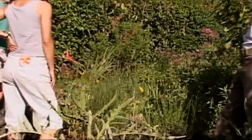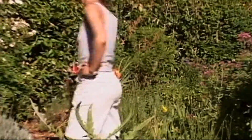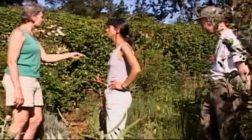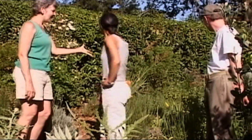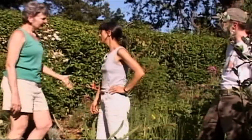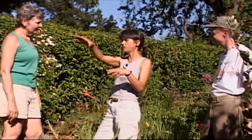becoming a flower garden as well, but more like a wildlife habitat garden for the birds and bees. Why is it important to have habitat for the birds and bees? Well, it's absolutely important in the suburbs because we're taking up so much habitat with our sterile lawns.